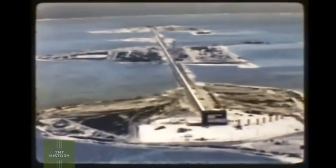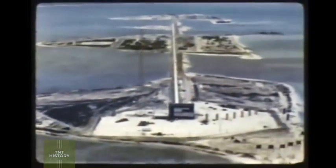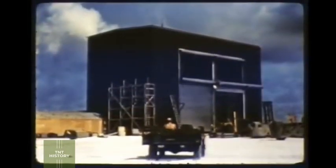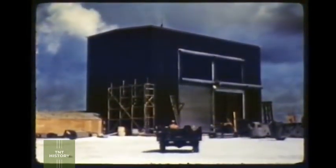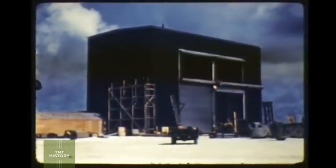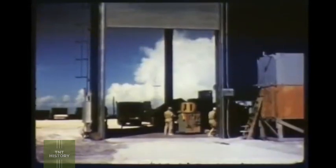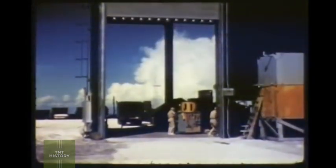In the early months, Elugelab was just another small, naked island of the atoll. But by midsummer, it began to look like the thing it was selected for, a Shot Island. Actually, the cab, so-called because it houses the weapon, is not a cab at all, but a building set flush to the ground. It has all the earmarks of a common workshed, but in reality, it's a laboratory building set on a Pacific atoll.